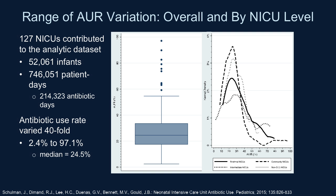This slide graphically shows the range of variation in antibiotic use rate overall in the state, as well as stratified by level of care. There were 127 NICUs that contributed to the analytic data set, reflecting care for more than 52,000 infants, almost 750,000 patient days, of which about 214,000 involve antibiotic exposure. As you see in the box plot, antibiotic use varied very widely. Quantitatively, it was 40-fold variation from a low of 2.4% of patient days to a high of 97% of patient days, with a median of 24.5%.